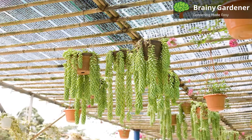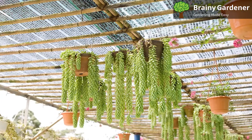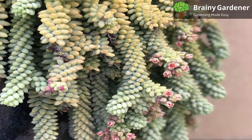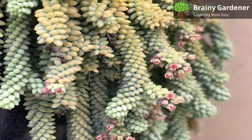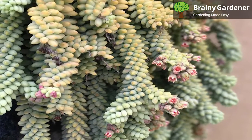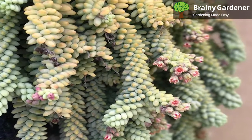This is one of the most popular succulents because it's so easy to care for. And it looks great in any type of container, hanging basket, or even as a ground cover. The burro's tail is not cold hardy, so it needs to be brought indoors during the winter months.